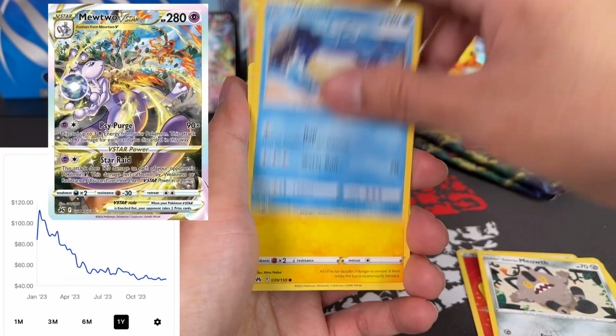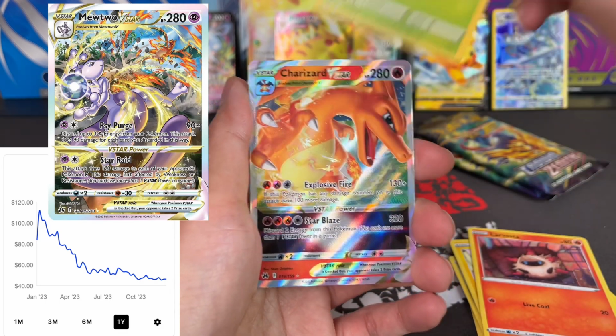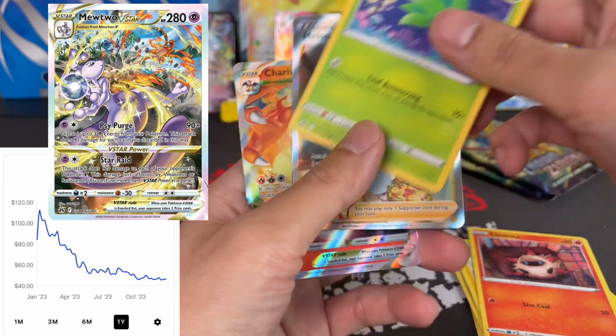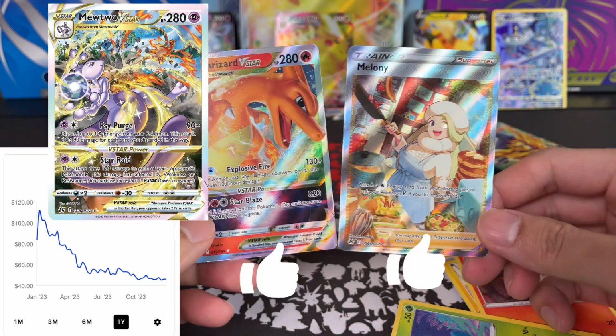Next up is Mewtwo V-Star. Such a cool card. Pokemon cards that show Pokemon battling, it just fit. That's how we grew up playing the video game. We use them to battle. So showing artwork versions of it is just great to look at.